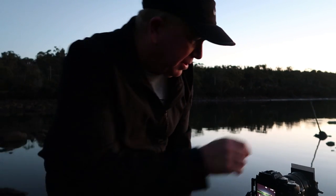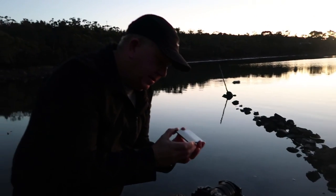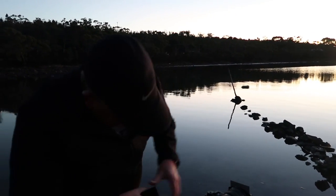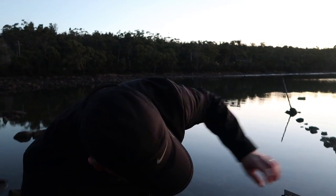And then, you know what, I'm gonna ditch this long exposure stuff. Let's get rid of that. Because the boss is getting cold and the boss wants to go have dinner. Is that right, boss? Yes.